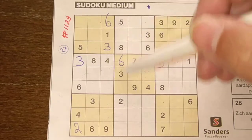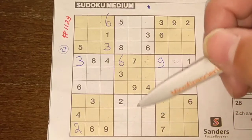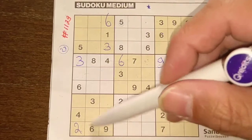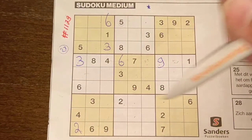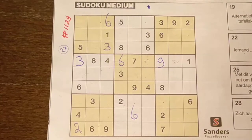But we have a 6 in this column, 6 in that column. So the middle column, the only 3 places for the 6 should be here, here, or there. We see here 6, no 6 there. Here 6, no 6 there. The only place for the 6 should be there.